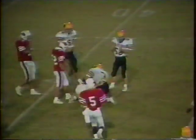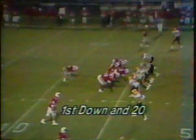Throws complete. Bozeman, the receiver, gets to the 44-yard line, and oh, what a hit that time. That was David Wright from the other day, Bozeman. Sullivan, the fullback, still there.